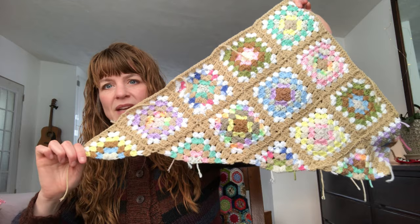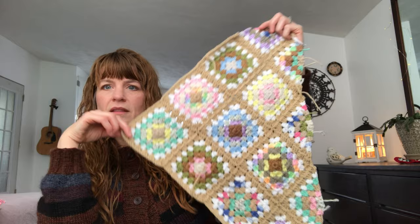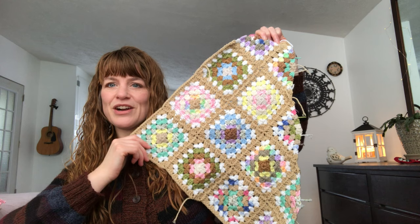But as you can see, I've tried to space out my colors quite a bit so that they'll be evenly dispersed. But like I said, I might run out of some of these yarns. I'm just using tiny little scraps of yarn. So anyway, it's a fun project to work on.